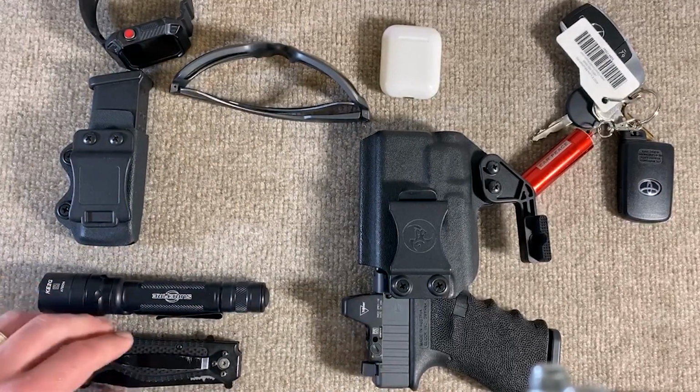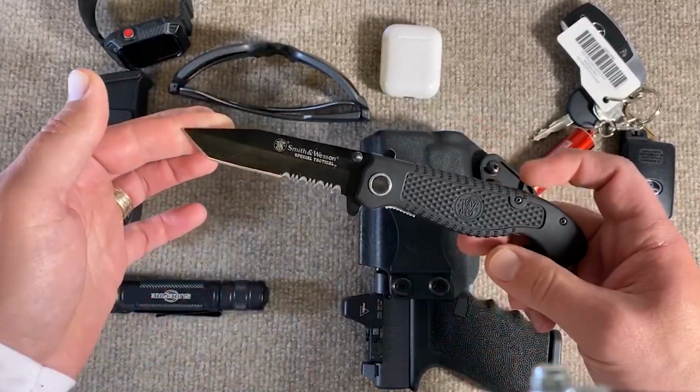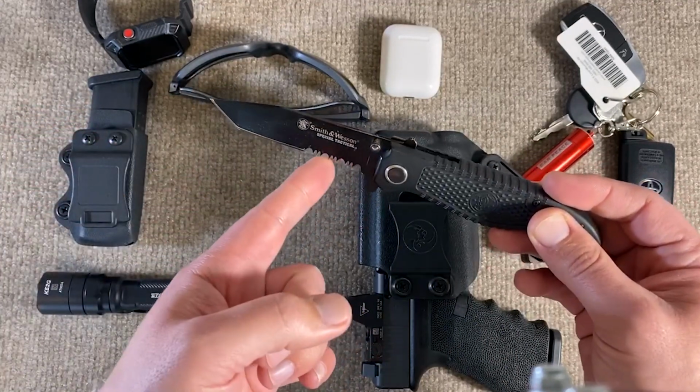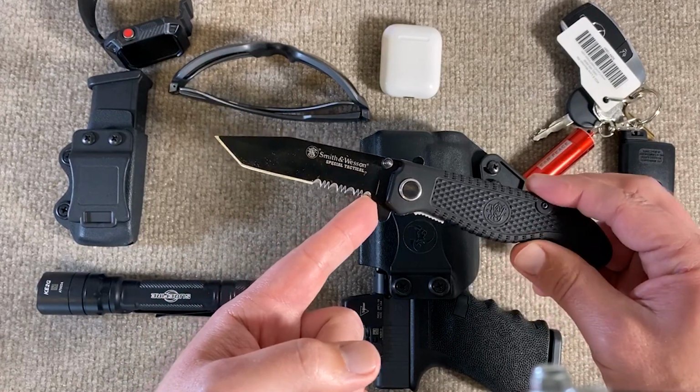All right. I have my Smith & Wesson folding knife here. I've had it for a while. It's got a Tanto point, and it does have serration. I like to have serration. I don't consider this a fighting knife. This is more of a utility knife.